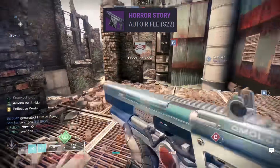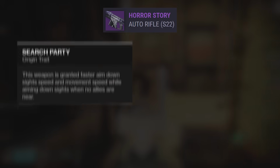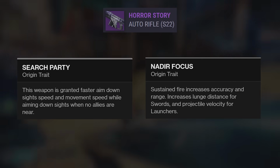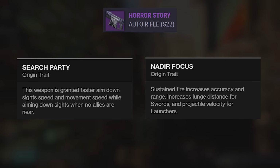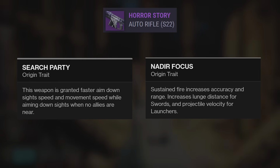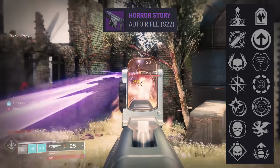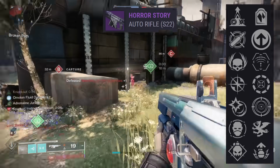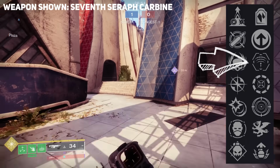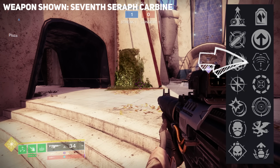Let's start with the origin traits, of which Horror apparently has 2 solid ones to pick from, Search Party and Nadir Focus. Between the two, I'm probably going with Nadir Focus, as again, I dig origin traits that give you free base stat benefits for just using the weapon no differently than you normally would. But the real fun of Horror Story lies in column 4, where there are 2 perks that you should be on the lookout for. We'll cover the extra obvious one first, Target Lock, a perk made infamous by the debut of everybody's favorite, the Adept Immortal SMG.